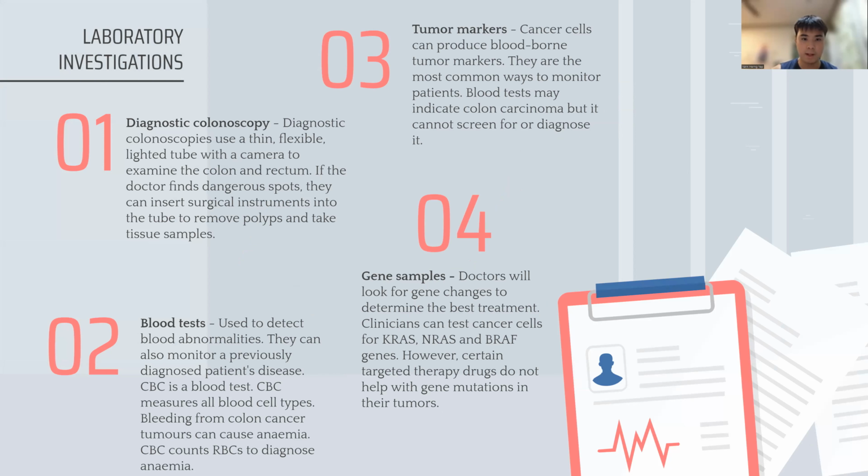Another one is blood tests. They're used to help determine presence of abnormalities in an individual's blood. They can also help monitor a patient's disease if they've already been diagnosed previously. One type is known as CBC, or complete blood count, and it can be useful since it measures the different types of cells in the blood. Patients with colon cancer can become anemic since bleeding occurs from the tumor.